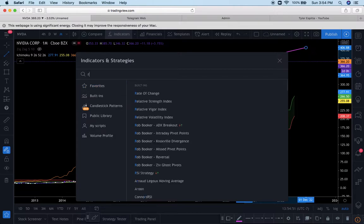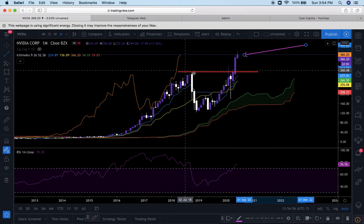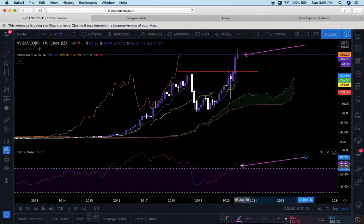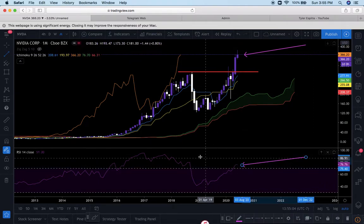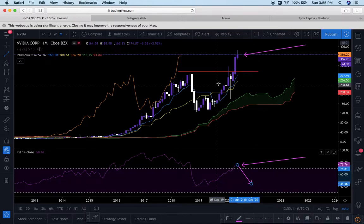So let's go ahead and throw on RSI, just so I can show you guys simple, easy, beginner overbought and oversold levels right here. Taking a look at the RSI, we can see the RSI is over 70, so it is overbought right now. In order for it to come back into equilibrium, it would have to come back down to at least like 50 or that 44 right there.